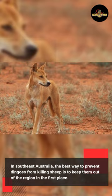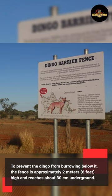To prevent the dingo from burrowing below it, the fence is approximately 2 meters, 6 feet, high and reaches about 30 centimeters underground.